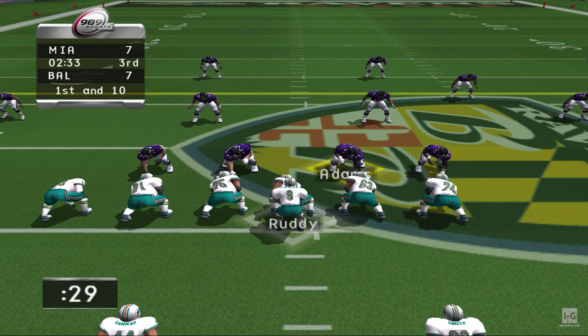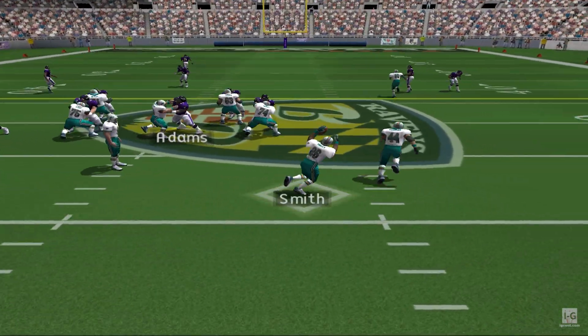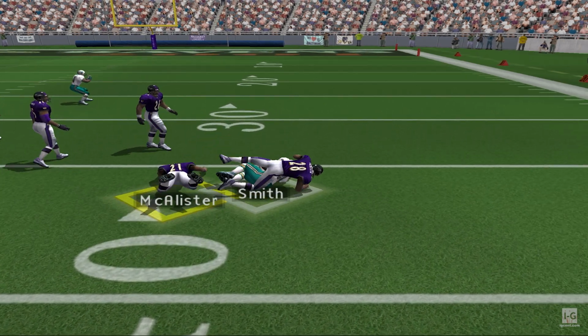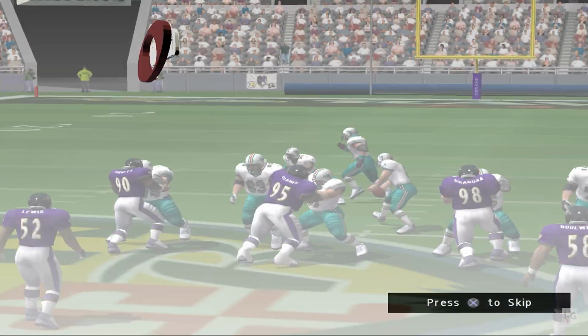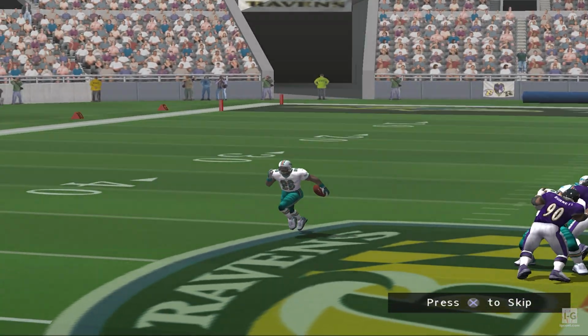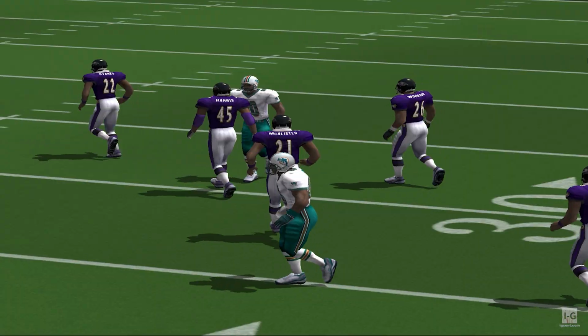Baltimore going with 5 defensive backs now. Smith takes the pitch. Smith turned the corner and saw nothing but daylight. Great blocking. The offensive line deserves the credit for that play.